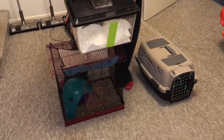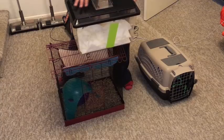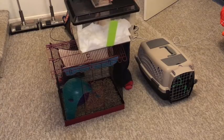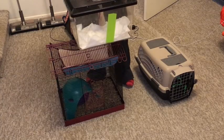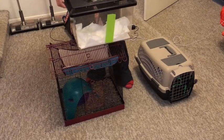As an alternative to this, you can also make a bin cage carrier. You just need a bin, and then you also need some hardware cloth for the top. And then you just want to cut out the top of the lid and add some hardware cloth, and that can make a very good carrier, just like this one.